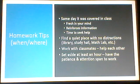It's always a good idea to collaborate with other people, if you can, because the people in your class are probably having some of the same troubles you're having learning the material. But maybe somebody in that group that you're working with gets it pretty well. So that person may be able to help out the other people in the group. So it's always a good idea to work with classmates, as long as you're collaboratively working together and not just having one person do all the work and then everybody else copying it down. That doesn't really help, and we'll talk about that in a couple minutes. But working with classmates is a good idea.